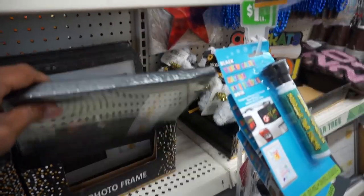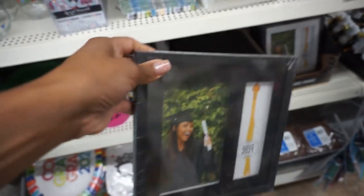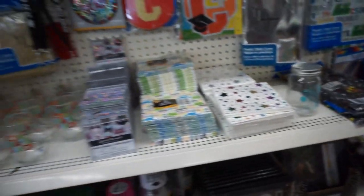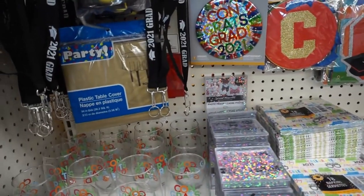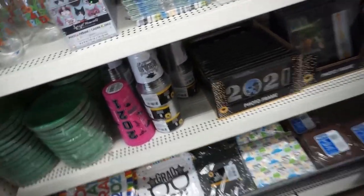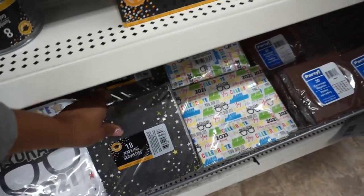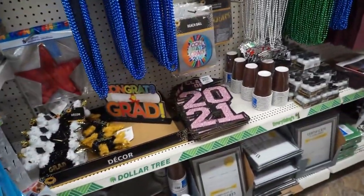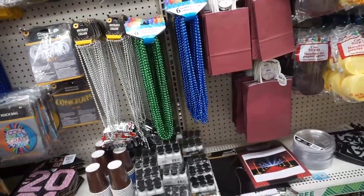They had so many graduation items. This frame is only a dollar, and I bought one the day before because my son is graduating this year, for $29.99 at Michael's, but that frame almost looks identical, and I could have saved $28. I really like these napkins. I had bought some the day before, so I didn't need to grab those, but if you guys have a graduate for 2021, Dollar Tree is your place to go.